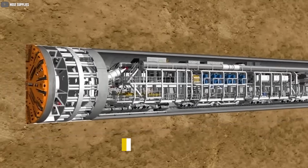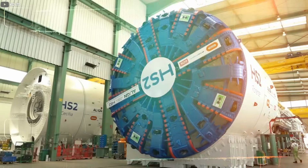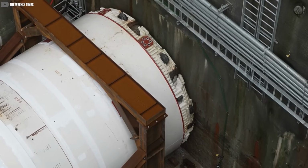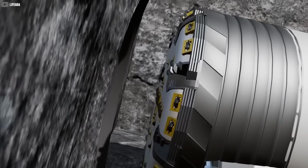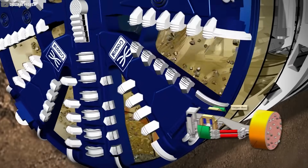Measuring up to 20 meters in diameter and stretching hundreds of meters in length, these giants look more like sci-fi spacecraft than construction equipment, and their power? Unmatched. They can chew through rock, soil, and even underwater sediment with ease, thanks to cutting-edge rotary cutters and hydraulic systems.